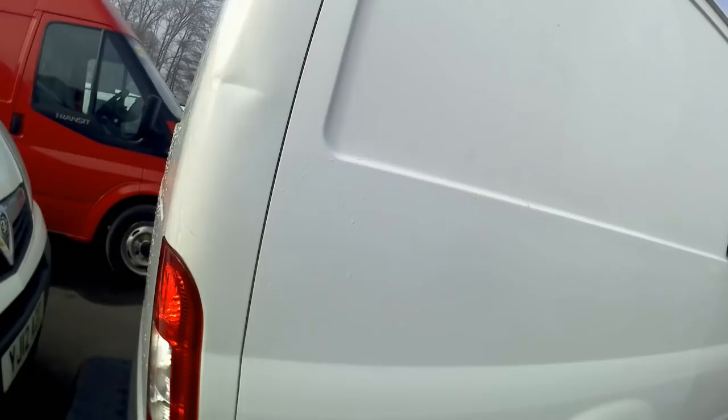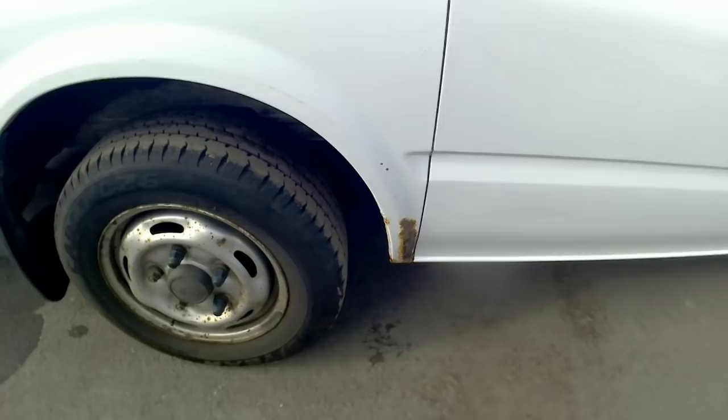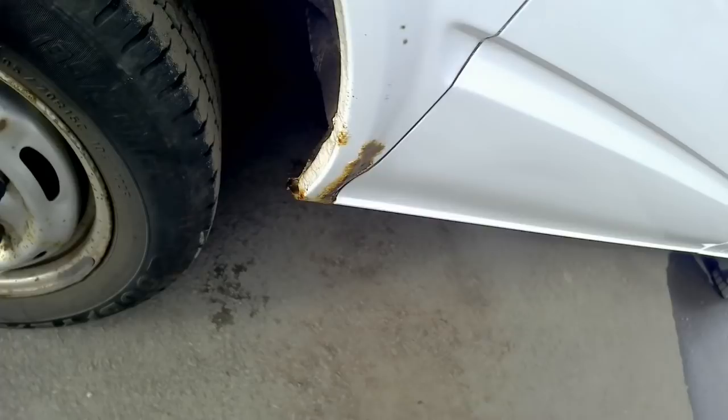Got a Transit. All the badges are missing. Step on the back. Can't see. Don't know whether it's ex-police or not. Again, this is where the Transits tend to go, just on the front of those wheel arches. It's a fair trap inside there. People just don't get that dirt out. If you get that dirt out every time, it won't rust.